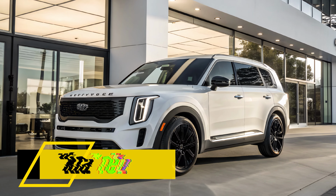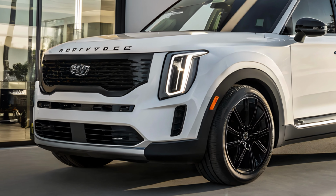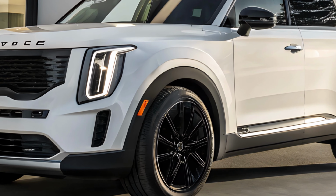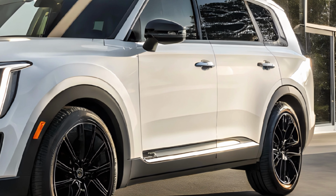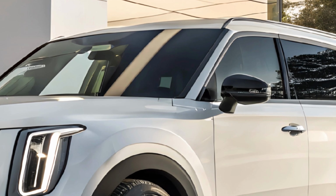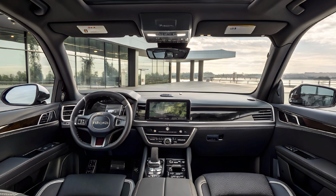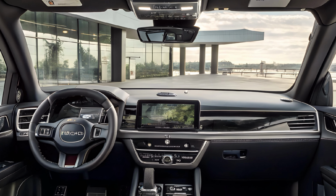Number 3. Kia Telluride. When it comes to family SUVs that nail nearly everything, the 2025 Kia Telluride might just be the gold standard. It's got the looks, the luxury, the safety, and the space all wrapped in a price that still feels like a great deal. From the outside, the Telluride's rugged yet refined design gives it serious road presence. Inside, it feels more like a high-end European SUV than a mid-size crossover from Kia. Quality materials, thoughtful layout, and new digital interfaces give the cabin a polished, high-tech vibe.